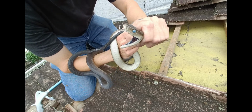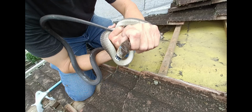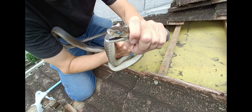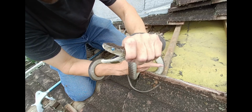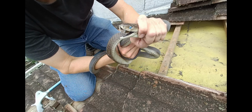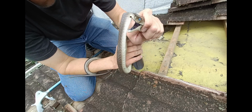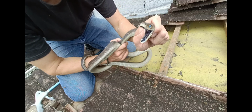What happens is the snake will be in this blue state for about a week, maybe a couple of days less than a week, and then the eyes will clear up. They'll go completely clear, and from the time the eyes go completely clear, it'll be about 3 or 4 days until the snake sheds its skin. So yeah, glad we got it.